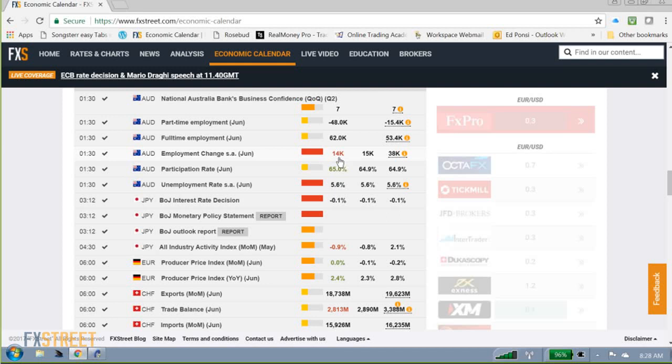But in reality, because they break this down full-time and part-time, look at the full-time and part-time breakdown. Australia lost 48,000 part-time jobs and added 62,000 full-time jobs. So tell me now, is it bullish or bearish? I say, even though you only added 14,000 jobs, you moved a big chunk of your workforce from part-time to full-time. I say that's pretty bullish. Okay? Now, another thing to think about with Australia, the price of iron ore, one of the biggest exports that goes from Australia to China, has risen from $60 to $70 per ton.